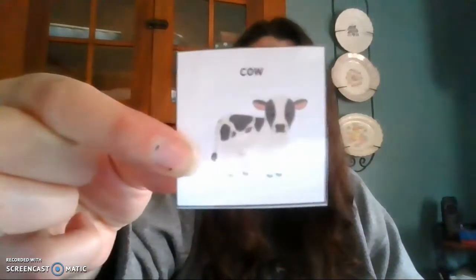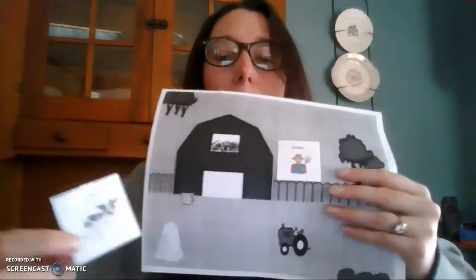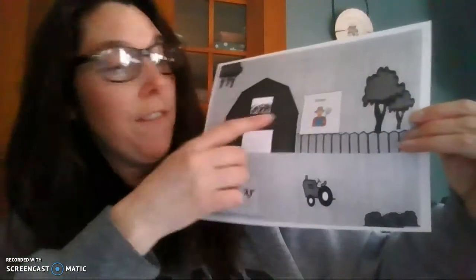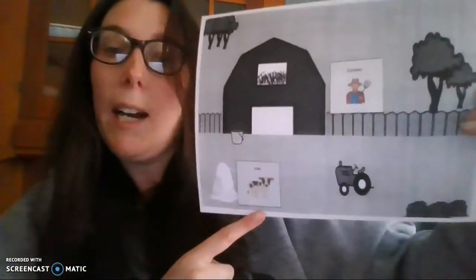This animal says moo, and he's black and white. What is it? Right, it's a cow. Good. A cow lives on a farm. Right, let's put the cow. Oh, let's put the cow next to the hay because maybe he's eating hay. All right. There's my cow. So we have the farmer on the farm and the cow on the farm. Who's next? Let's see.